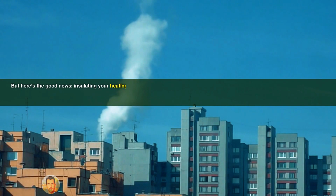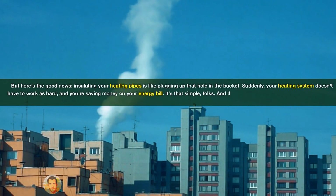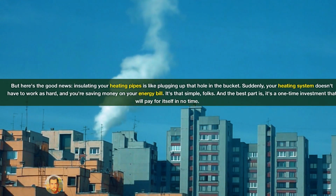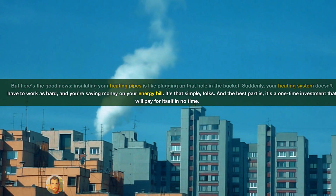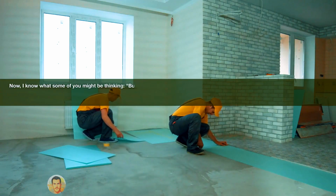But here's the good news. Insulating your heating pipes is like plugging up that hole in the bucket. Suddenly, your heating system doesn't have to work as hard, and you're saving money on your energy bill. It's that simple, folks. And the best part is, it's a one-time investment that will pay for itself in no time. Now, I know what some of you might be thinking.